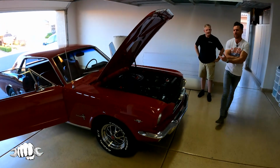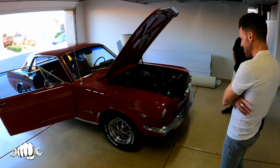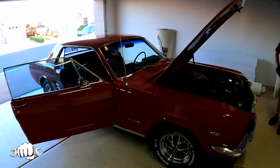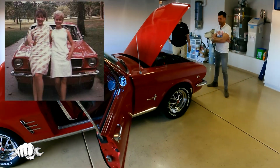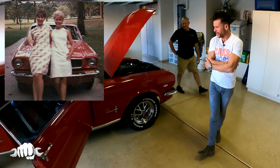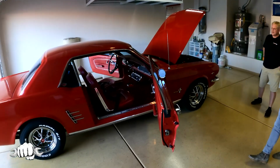But the fact that you were a little kid riding in this car, I mean, there's so much story and history behind this. Yeah, I'll send you a photo if you want. Yes, we do. It's a picture of her and her cousin, I think, standing in front of this car when it was new. I love it. Absolutely love it. Yeah, I really like this car. Like I say, there's a lot of sentimental value.